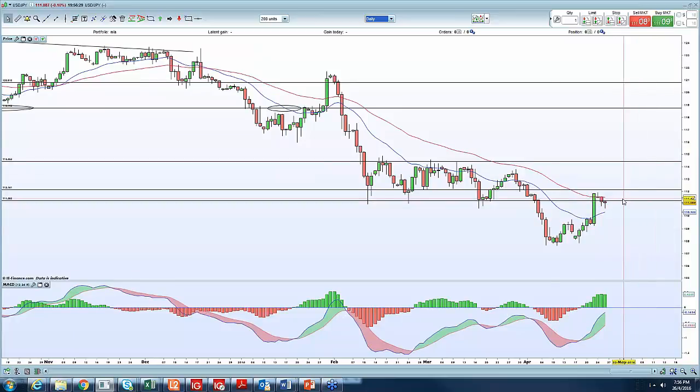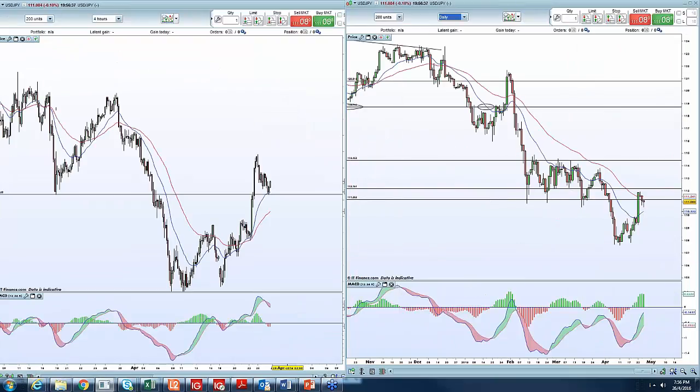Okay, but it's conflicting right now on the weekly and daily chart, so just be careful of dollar yen. We are at resistance area. However, daily has started moving to the upside, trending upside because it made a new higher high. Okay, that's dollar yen for you.